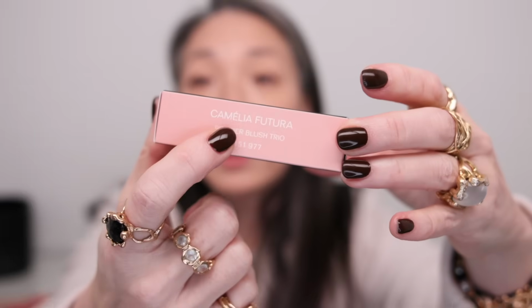Yeah, complexion is looking nice and soft. All right. Okay, let's go in with some of this more exciting stuff now. So let's start with this powder blush trio. It is limited edition and it is part of the Camélia Futura Collection.